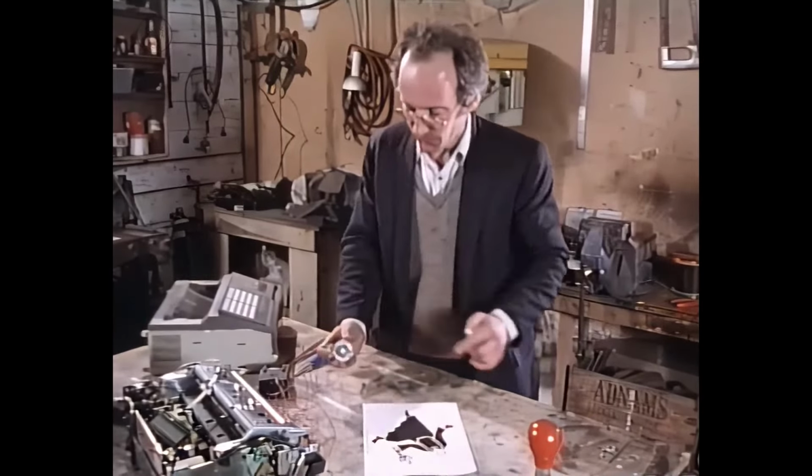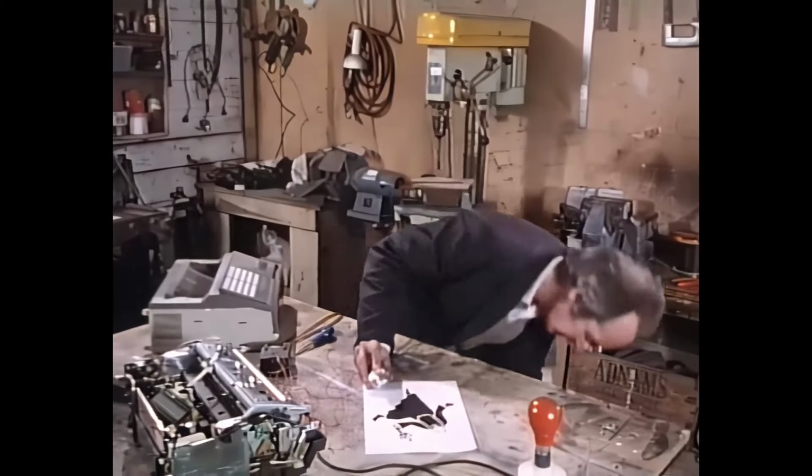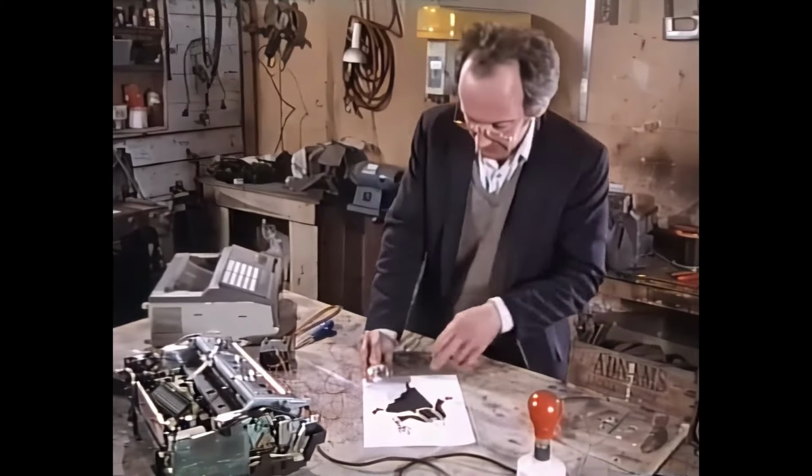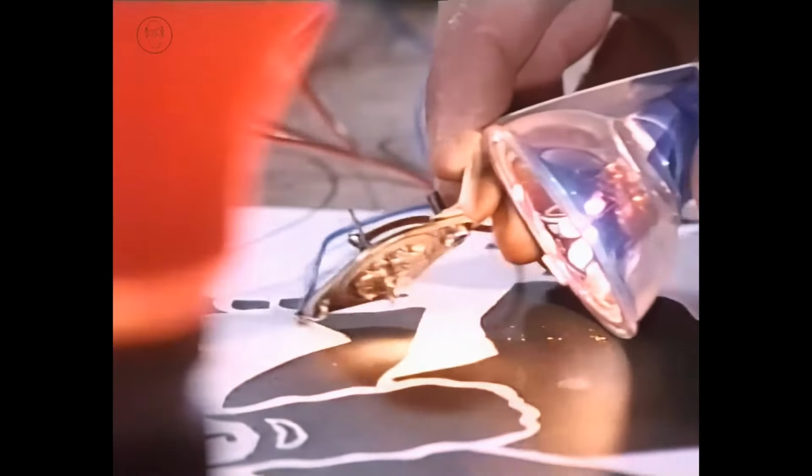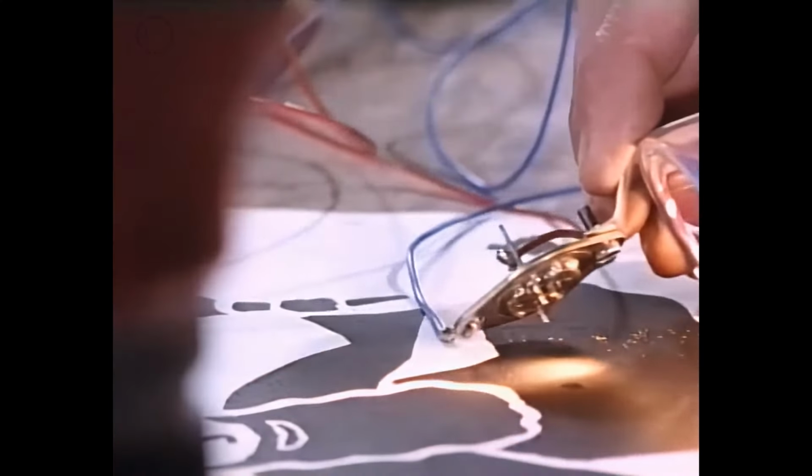Now, I've got a sawn-off transistor here. If I hold it over a bit of paper brightly lit by a spotlight, only the white parts reflect enough light to switch the transistor. This is basically how a modern fax machine reads an image.